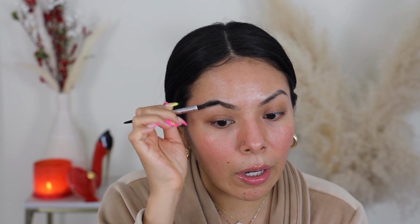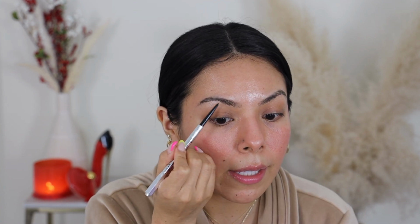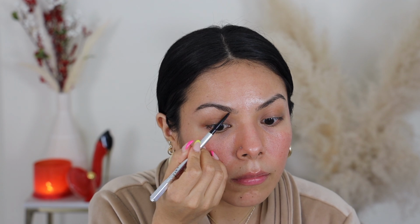So I'm going to be taking my tried and true, the Benefit Cosmetics Precisely My Brow Pencil. I'm using this in the shade 4. I like to use a shade lighter than my hair, just because I like my brows to be softer and not look too harsh. So what I do with this is I just fill in lightly, and I don't do them too intensely because we're going to be going with another product.